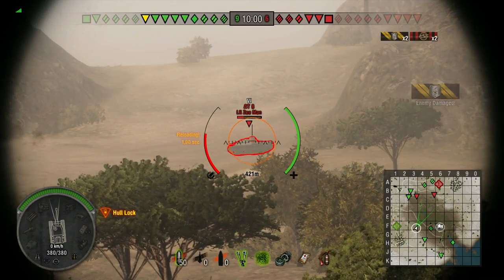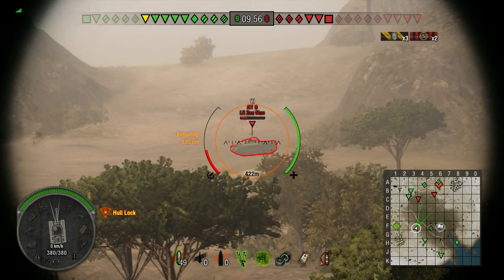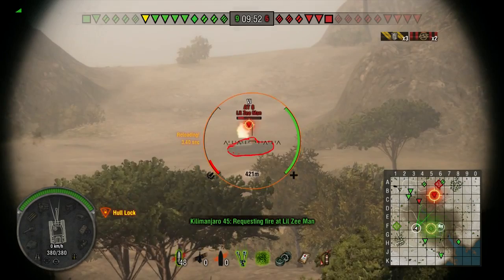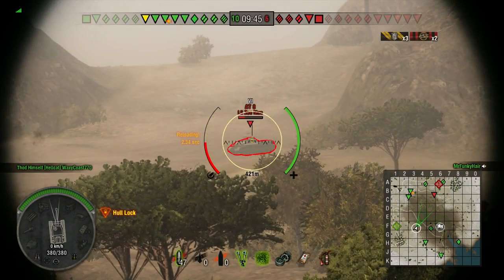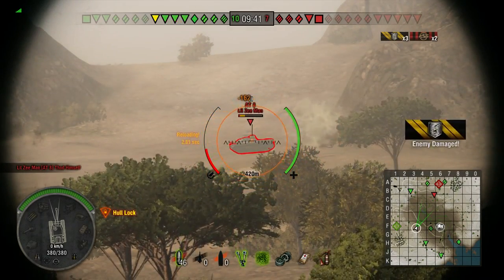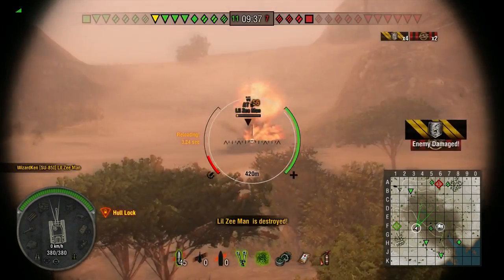There we go. Gotta always aim for the R2-D2 part on this thing. And then that round just went flying wherever. That round flies wherever. This is why I don't want to hit the very top of this thing, because I'm gonna miss the entire time. I gotta keep aiming low just to hit this thing. Oh, there we go.